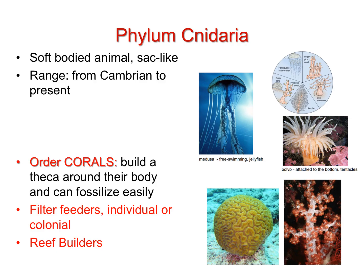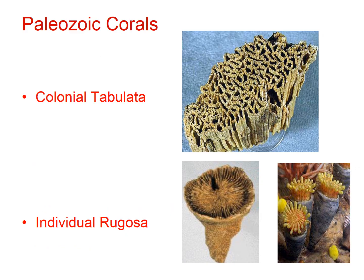Corals are, of course, filter feeders, and they can be individual or colonial. Corals are also reef builders. In the slide below, you can see the individual corals called rugosa or horn corals. These individuals could be also 1 or 2 feet in height, so there was quite a range in sizes. They were, of course, filter feeders. On the right side bottom photo, you can see a reconstruction of an individual rugose coral.